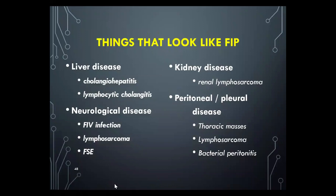It can look like other diseases. It can look like liver diseases. It can look like kidney diseases. It can look like other things that cause fluid in the abdomen. It can look like brain diseases. So FIP can look like other things, and some of these can be treated or at least managed. So diagnosing FIP is very important. It's important we make the diagnosis, because if we think it is FIP, then we know that the cat is likely to die of it, and therefore we need to look after it as best we can.